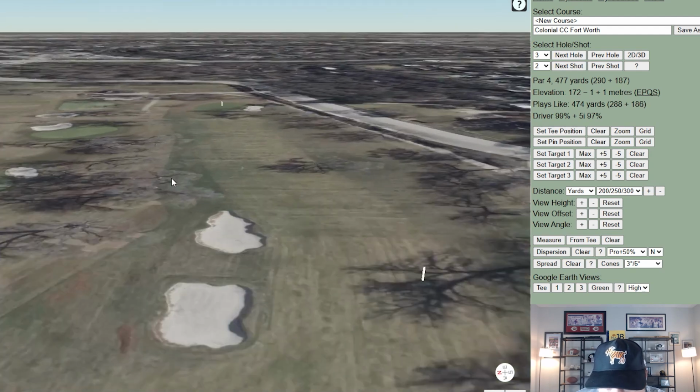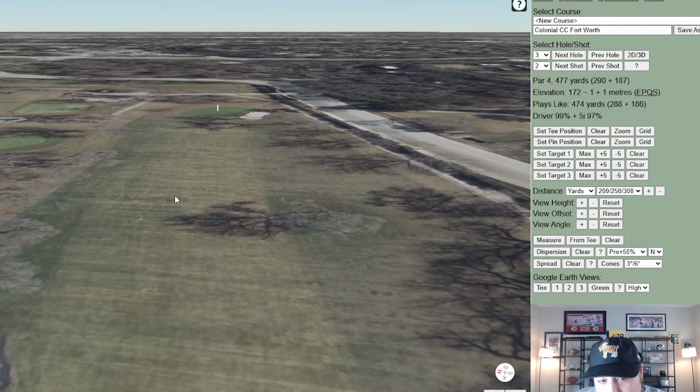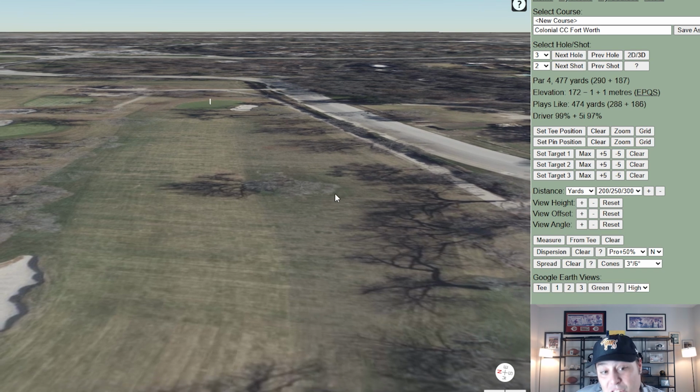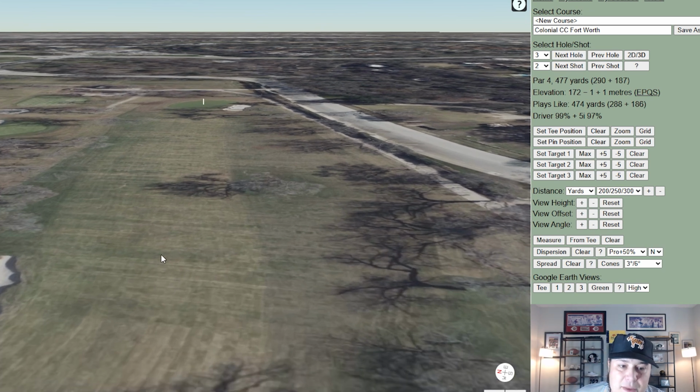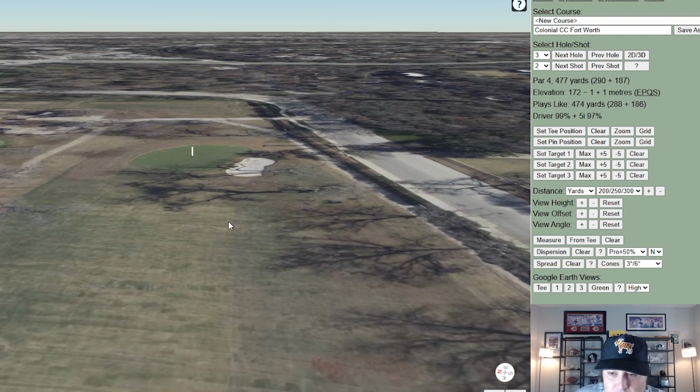So this is one of the few examples where being a bomber matters, and the trees to the right are going to have a lot more leaves on them, so they're going to be more penal than it looks like from this overhead view. But even if you hit a 3-wood, a driver to this corner here, it's going to be a tough hole, and even if you execute the shot over the corner, it's not going to be a gimme par, as this is one of the harder holes that you have out there.